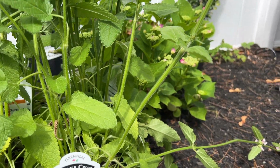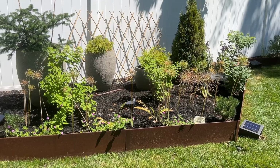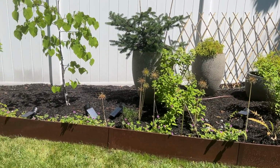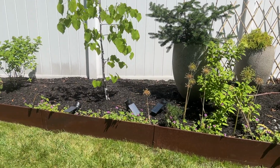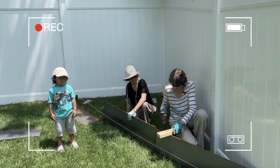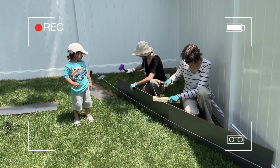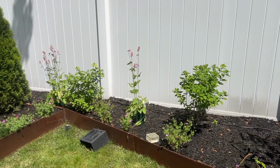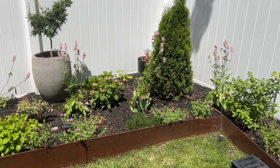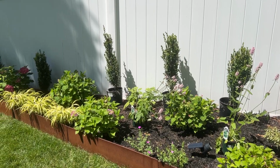I got 6 plants. This is the garden of my friends Jeff and Sandra, and we helped them to create this beautiful new flower bed using non-dig corten steel edging. It's nice to see that the garden is establishing and lots of flowering shrubs and flowers are here.